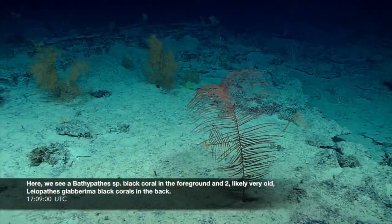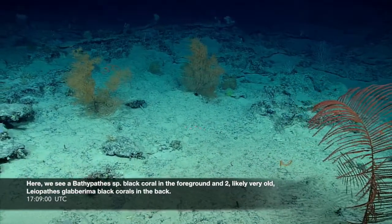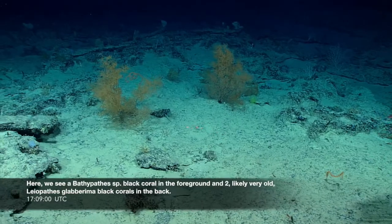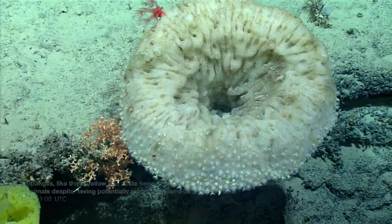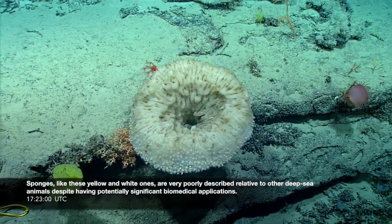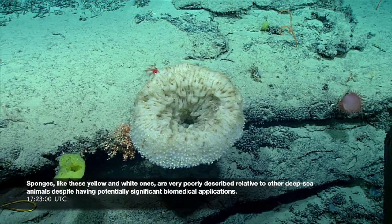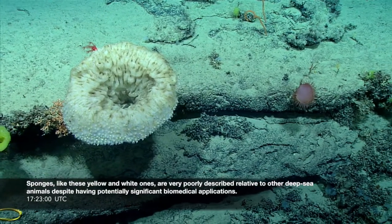Here we see a Bathypathes black coral in the foreground and two likely very old Leiopathes glaberrima black corals in the back. Sponges, like these yellow and white ones, are very poorly described relative to other deep-sea animals, despite having potentially significant biomedical applications.